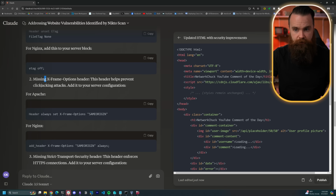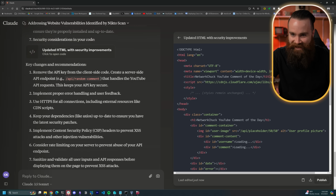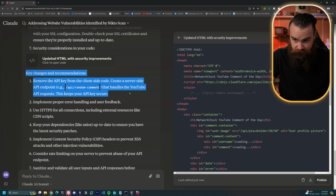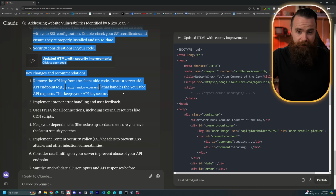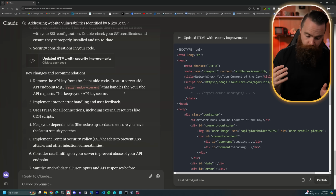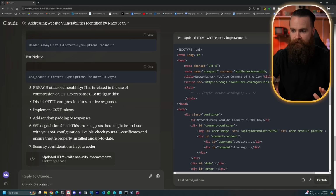Double-edged sword. So it found the missing header options, and it added those for me. And then it went ahead and told me one thing that I know I'm gonna have to change. When Alex and I made these websites, we hard-coded our API keys right into the site, which means that anyone can see them and anyone can try to use them. So it's already given me recommendations. I don't wanna look at that just yet. That's gonna be for later.